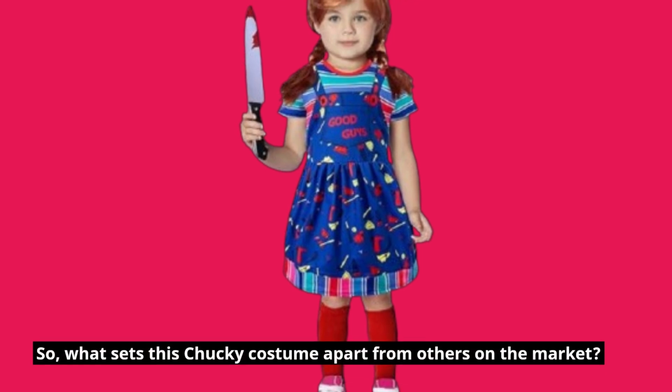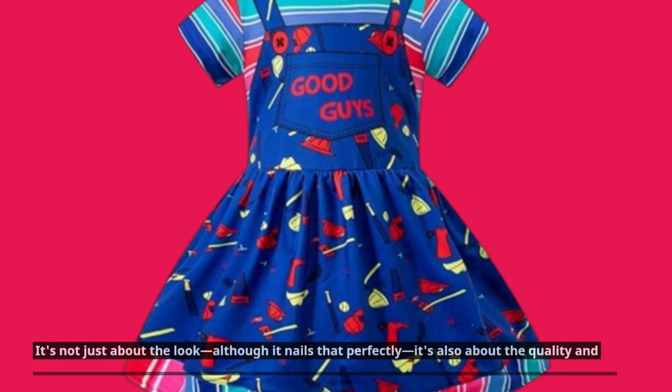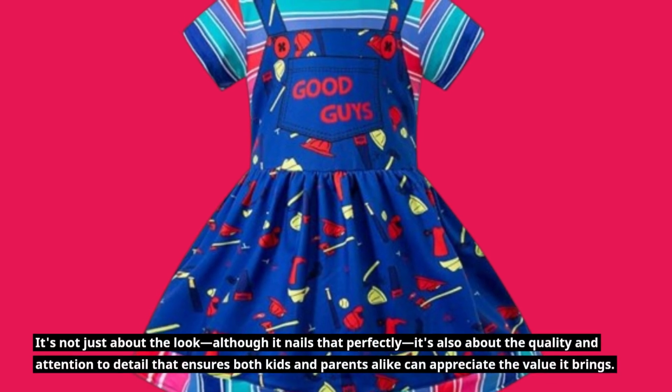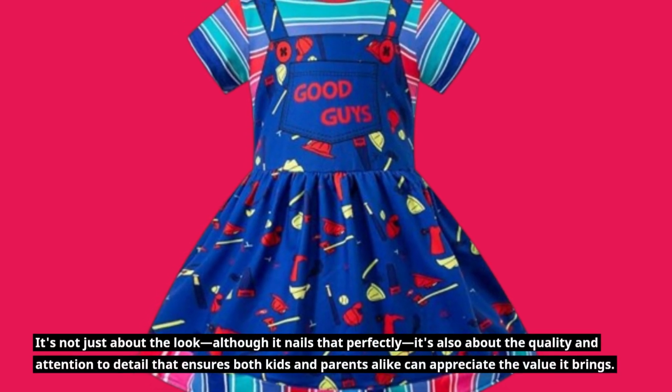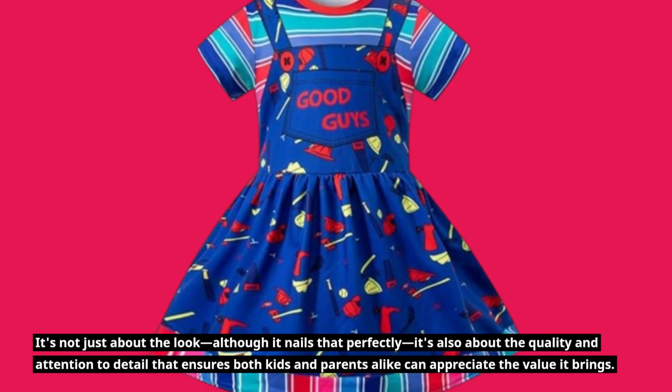So, what sets this Chucky costume apart from others on the market? It's not just about the look, although it nails that perfectly, it's also about the quality and attention to detail that ensures both kids and parents alike can appreciate the value it brings.